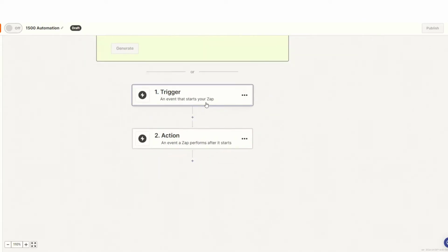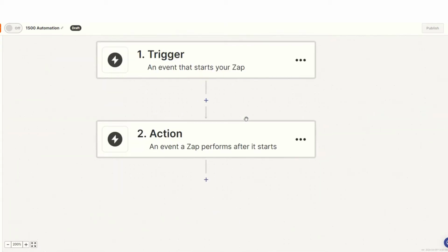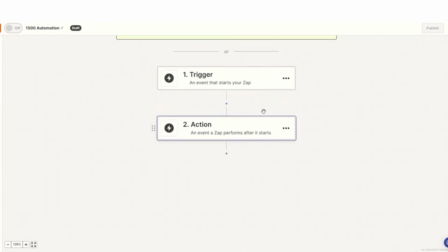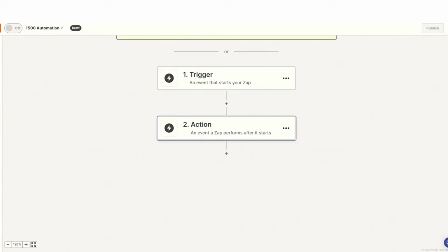All right, cool. So you're going to go into Zapier and then create a new automation. Like I said, it doesn't matter if you're using Zapier or Make. If you use Make right now, you can still follow along. You can apply the same frameworks I'm using here to your specific account. As always, any automation starts with a trigger. And for this example, the trigger is just going to be a new meeting.